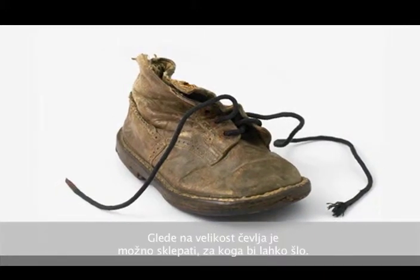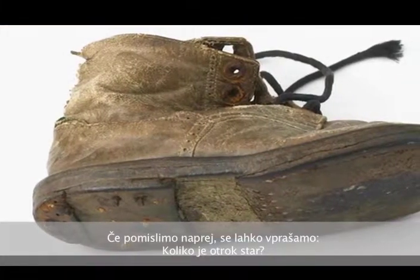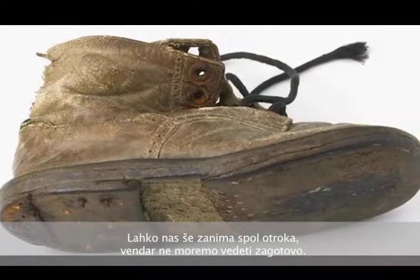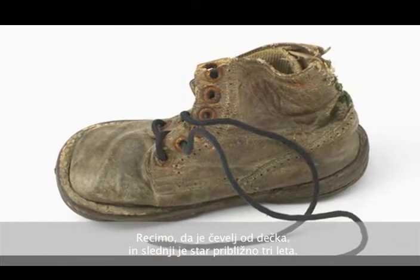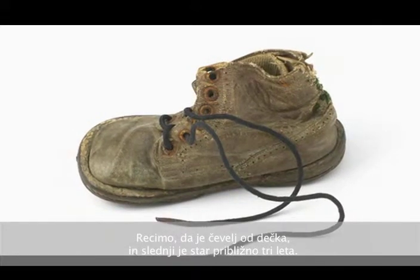So obviously there are clues in terms of first of all, the size of the object. So it's fairly straightforward to see that this is a child's shoe. Developing that a little bit further, we could ask, well, how old is the child? We could think about the gender of the child. We don't know that for certain, but let's say it's a boy's shoe. And the child perhaps around 3 years old.